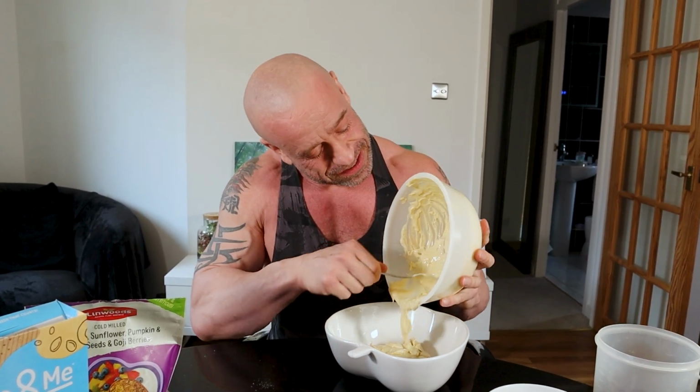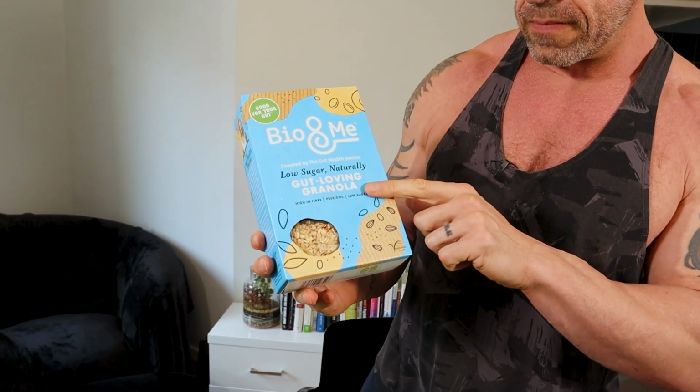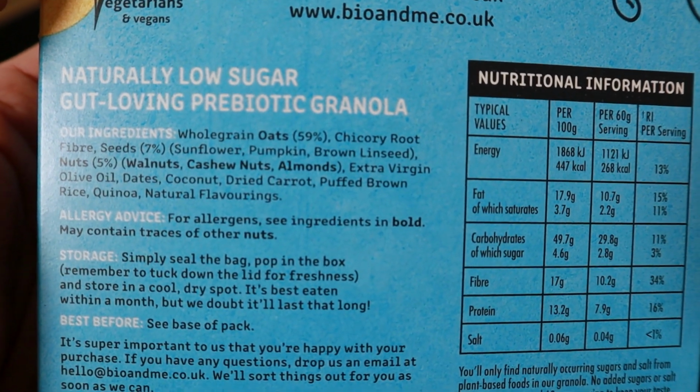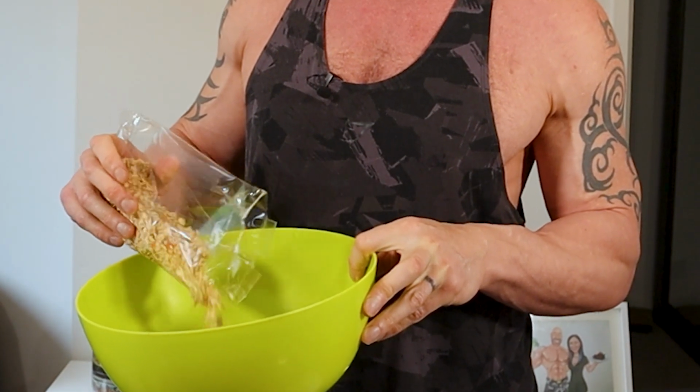How mad is that? And then for the topping, we've got this Bio and Me gut-loving granola. Just full of good stuff. Oats, sunflower seeds, pumpkin seeds, brown linseeds, aka flax seeds, walnuts, cashew nuts, almonds, dates, coconut, dried carrot, rice and quinoa. I'm going to add about 60 grams of that into a bowl.